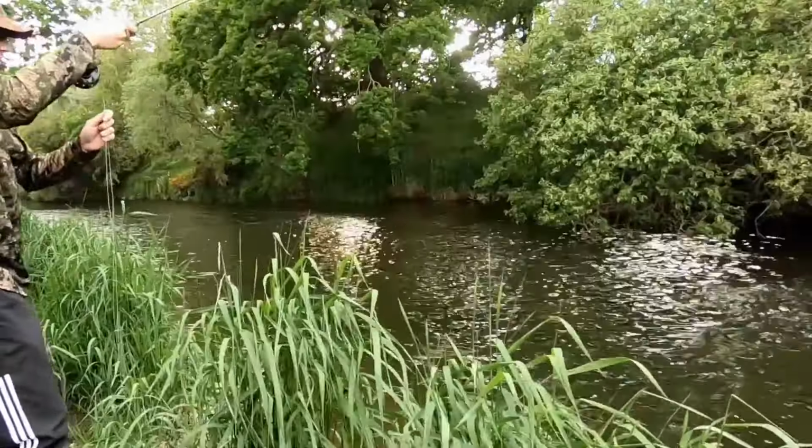So guys, that didn't take long and I managed this little 8.5 inch brown trout. I already have my big one, so like I said, I'm just gonna put these little ones back.